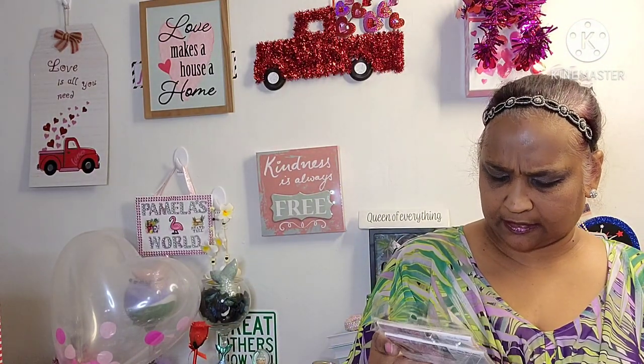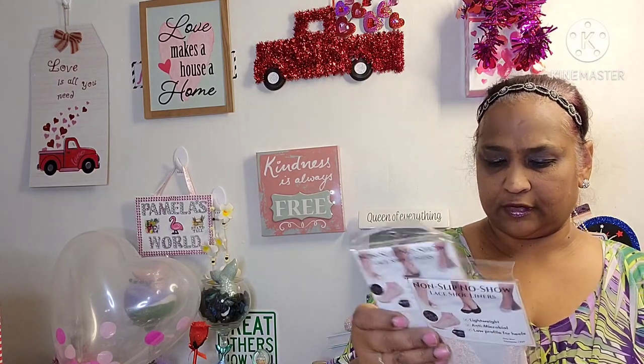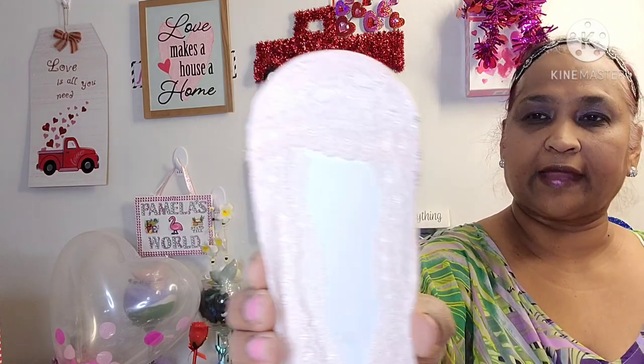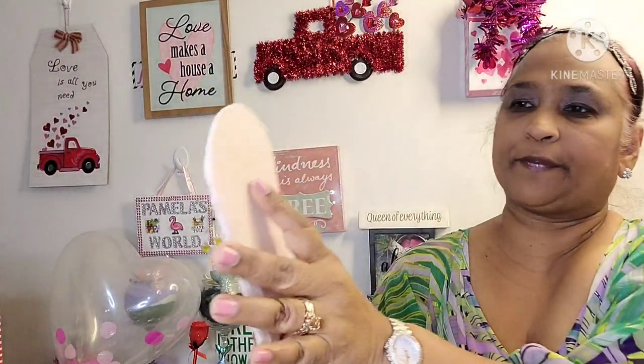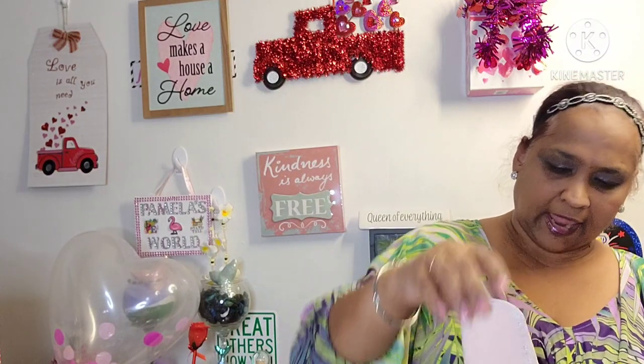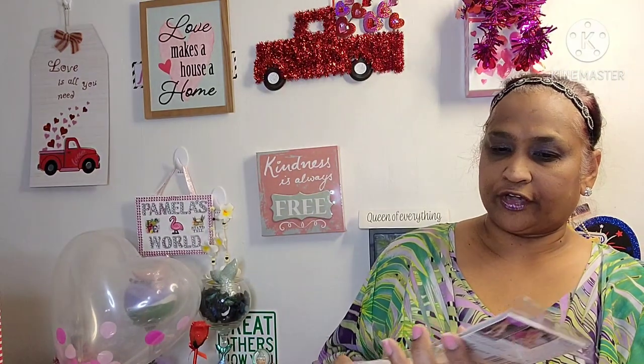Then I got these two non-slip no-show lace socks, and this is a beautiful light pink lace. I had hauled some before, light pink lace, and this is absolutely stunning. This is all I found on the shelf. There was no more, and these fit absolutely well. This is what it looks like out of the package, and it's a very light pink, and it has the grip on the back. You guys could see the grip on the back. And they're lightweight, they're great with flats. So I got those two.